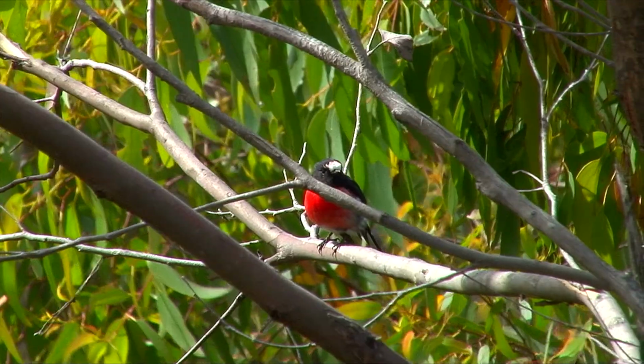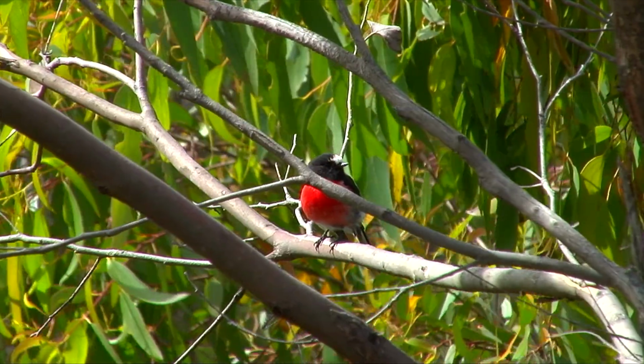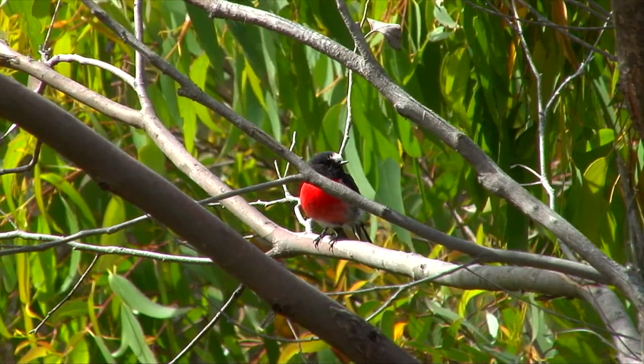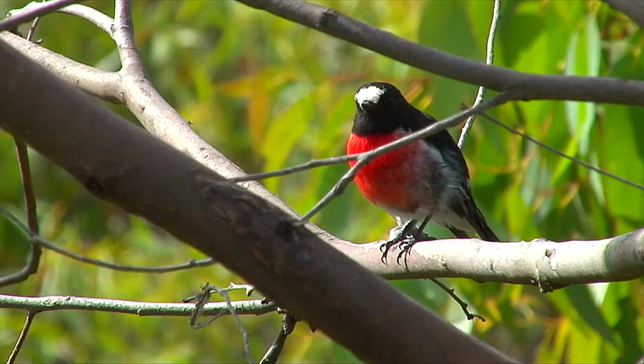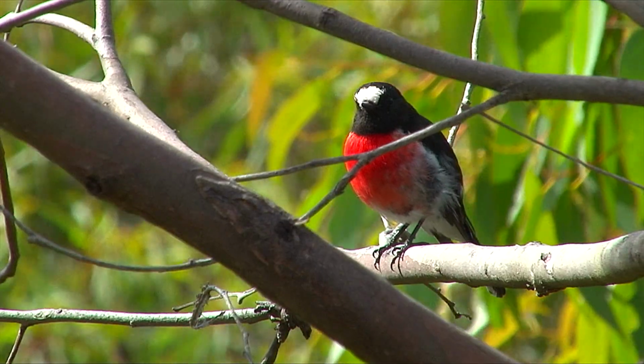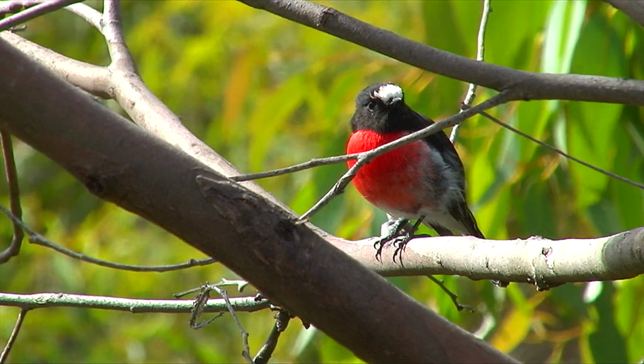Large Australian robin. Males black above, with a black head and chin, and a large white spot above the bill. Breast and belly bright scarlet. Filmed while roaming South Bruny Island, Tasmania.